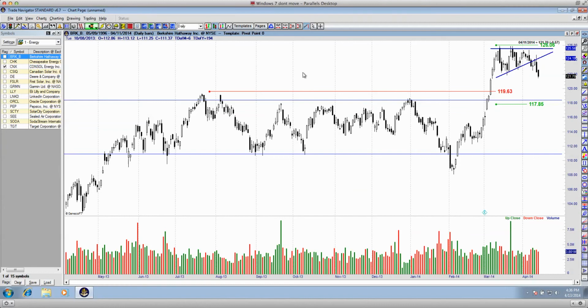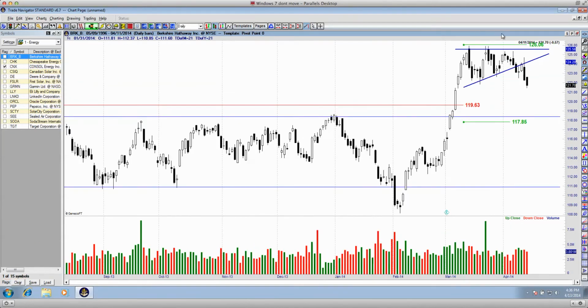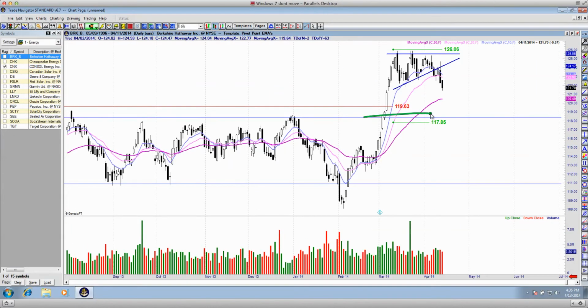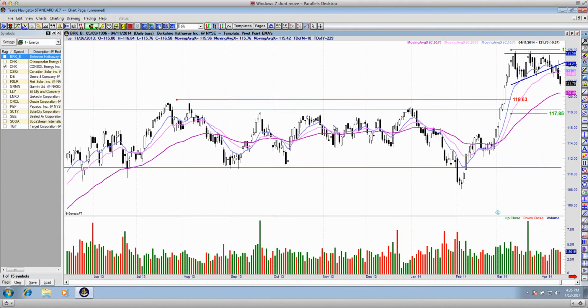So what I'll do for you now anyway is start with BRK, which is Berkshire Hathaway, and then we'll make our way down the list. This is the biggest list of the 3. There are 15 symbols to work through, so what we'll do is get into the technical analysis. First of all, BRK has broken above a very strong resistance level, which has been in effect since July 2013.